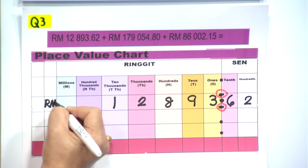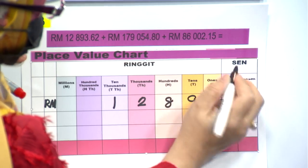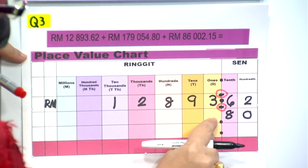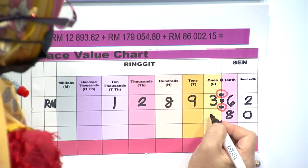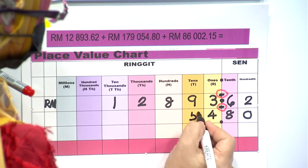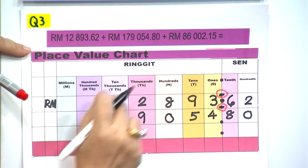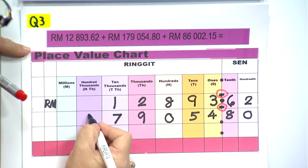So remember, the unit. Yes. Ringgit. Next. Zero. Tens. Zero. Hundreds. Eight. Tens. Decimal point. Yes. Decimal point. And four ringgit. Five. Tens. Zero. Hundreds. 9,000, 7, 10,000, and 100,000. Yes, very good.